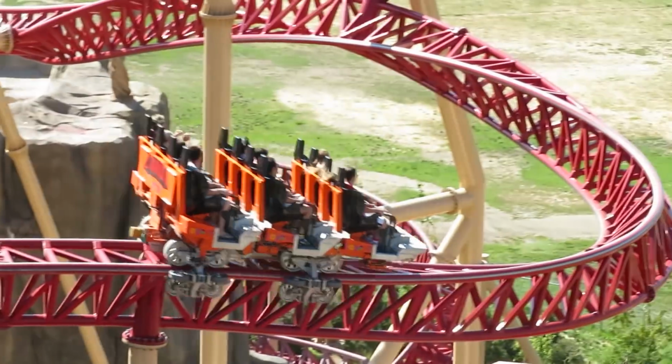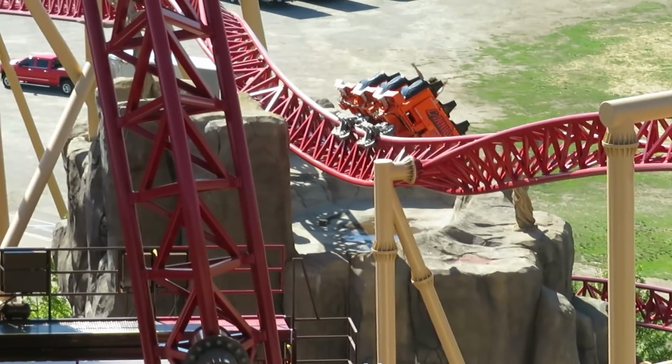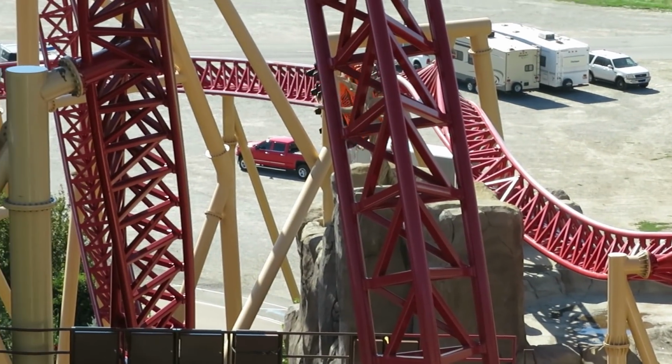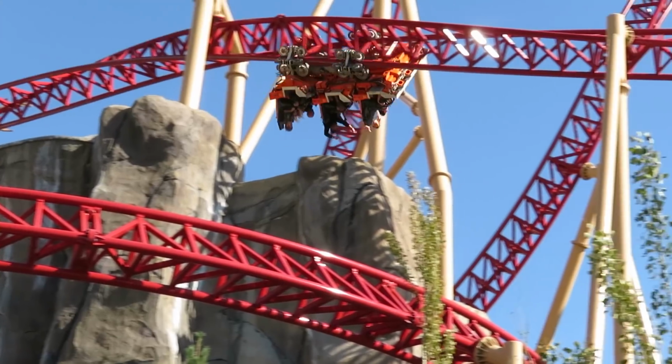This comes after the mid-course brake run. You take a left turn, and that turns into a roll. When you come out of it, it leaves you sideways, then flips you over the other way over a pool of water. It's two great hang time moments, all with a lap bar. Two inversions you won't find anywhere else.